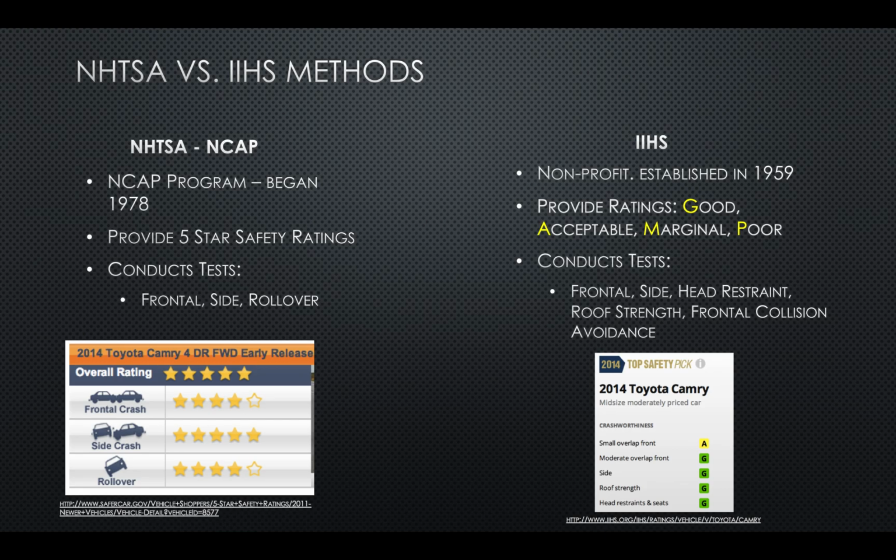IIHS puts vehicles through 5 different crash tests. There's a small overlap front test, where 25% of the car's frontal width strikes a barrier at 40 miles per hour. Then there's a moderate overlap front test, where a larger portion of the car strikes the barrier. There's a side test, where an SUV-like barrier hits cars at 31 miles per hour. And then there's a roof strength test, where a metal plate is pushed against the car's roof to determine whether it would easily collapse in a rollover. And there's a head restraints and seats test, which measures forces on a driver's head and neck in a collision.